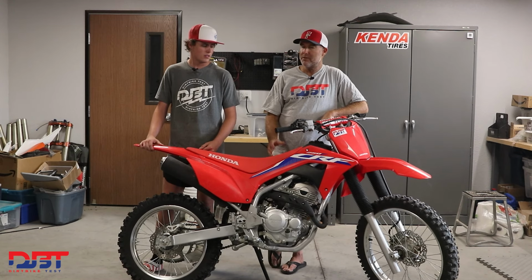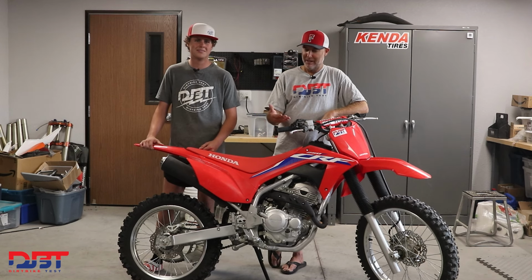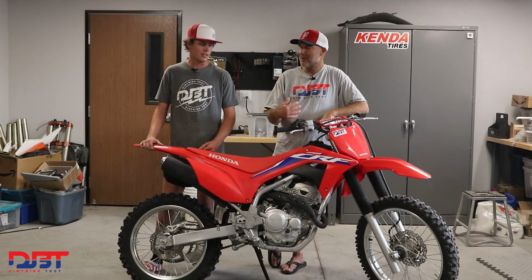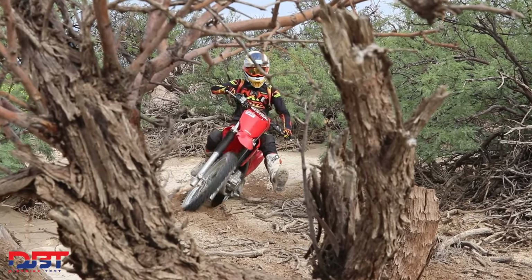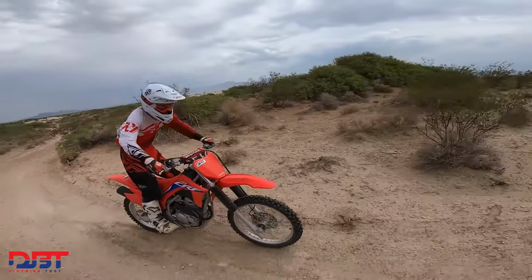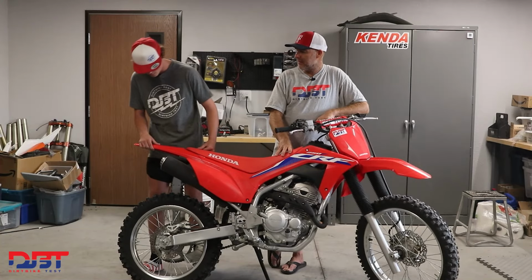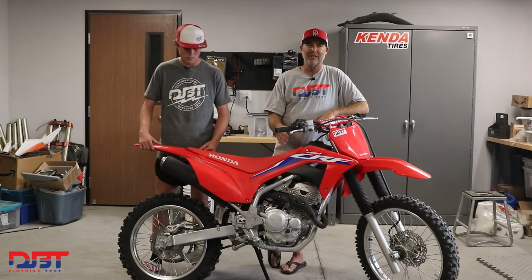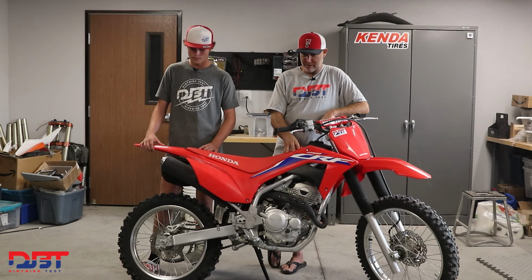When you tip it over, which a couple of guys did a few times, you feel the weight when you go to pick it up. It's a little bit of a heavier bike. Other than that, I think all the controls are in the right spots. Honda has good ergonomics. It seems to last pretty well. We did manage to peel the side panel off of it in one of our videos during shooting. We don't know how, but it seems to be pretty durable.